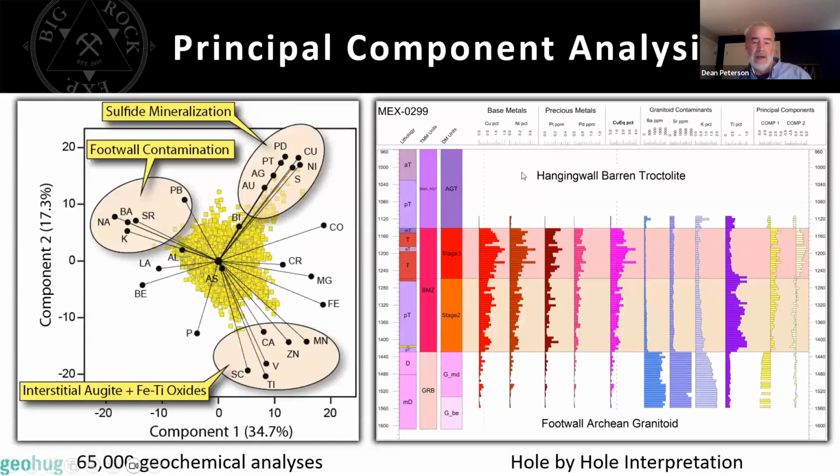So to come up with a lot of this, we used principal component analysis and could really see sulfide mineralization. There you go. There's 65,000 analyses on here. This is a very interesting way to look at geochemistry. We see various groups of elements. This is interstitial augite and iron oxides, footwall contamination kind of things. And the components are positive or negative.